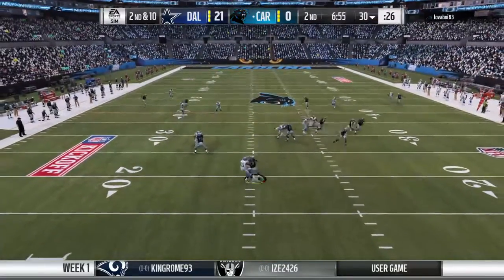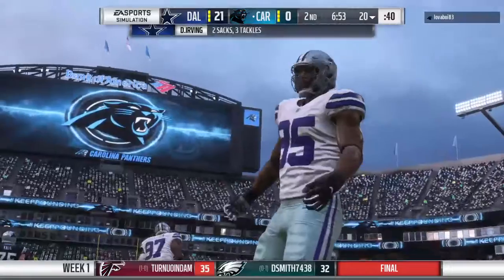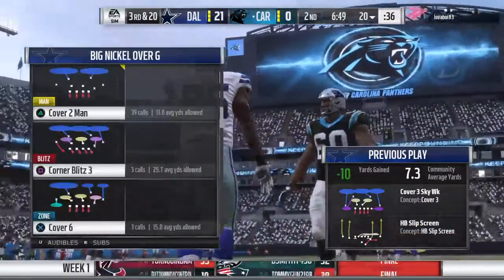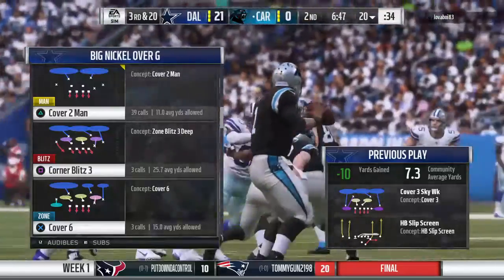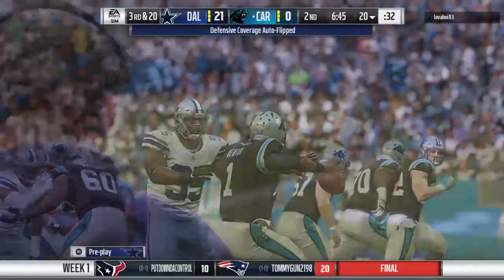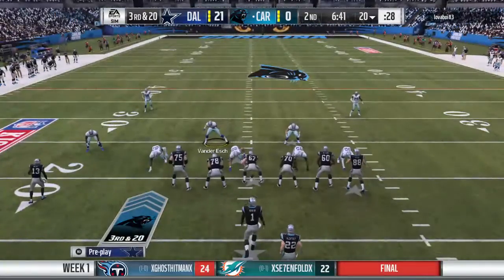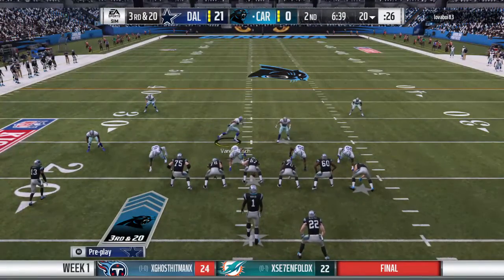Back to the air, Newton on second down. And the Cowboys' pressure gets there this time for the sack. David Irving in there to get him his second sack now of the afternoon. So now Cam leads the Panthers up following the sack. Carolina facing 3rd and long.